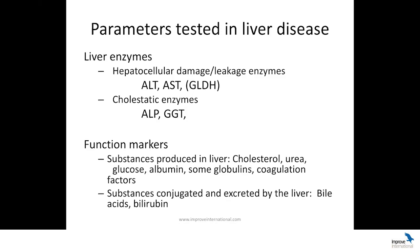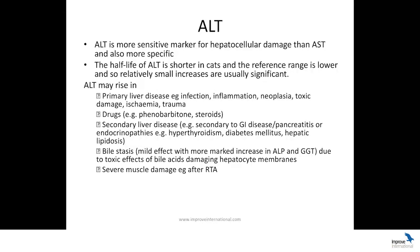Remember that we need to evaluate those liver enzymes in terms of magnitude of increase. And remember that AST is not really hepatospecific. It can come from muscle as well. And remember that ALP can be induced by things like phenobarb, and in dogs by steroids, not so much in cats. So ALT is our most sensitive and specific marker for hepatocellular damage, certainly much more sensitive and specific than AST. It has a very short half-life, and the reference range is lower than in most dogs, so relatively small increases tend to be more significant in cats than they are in dogs.